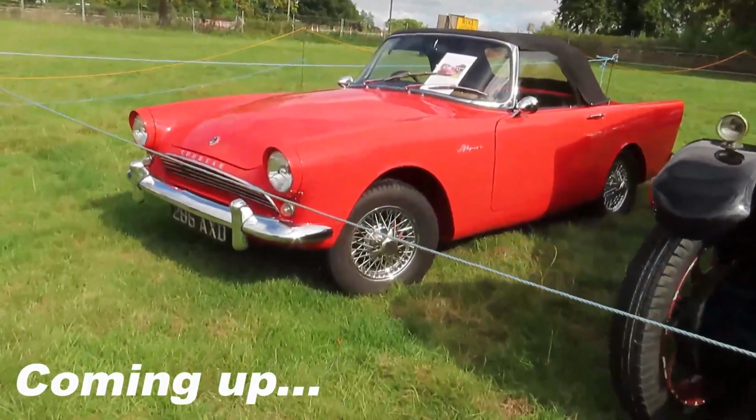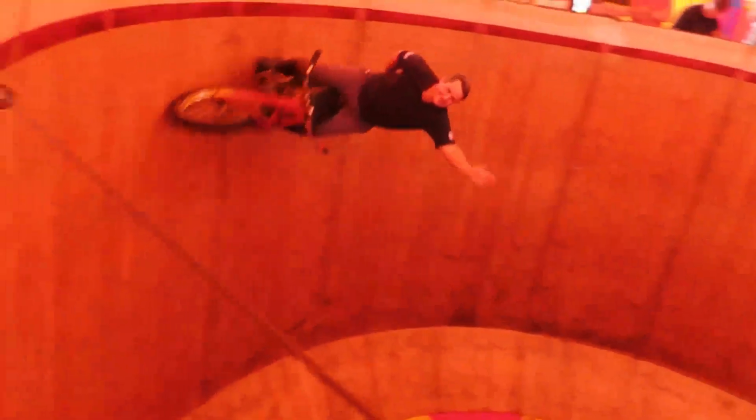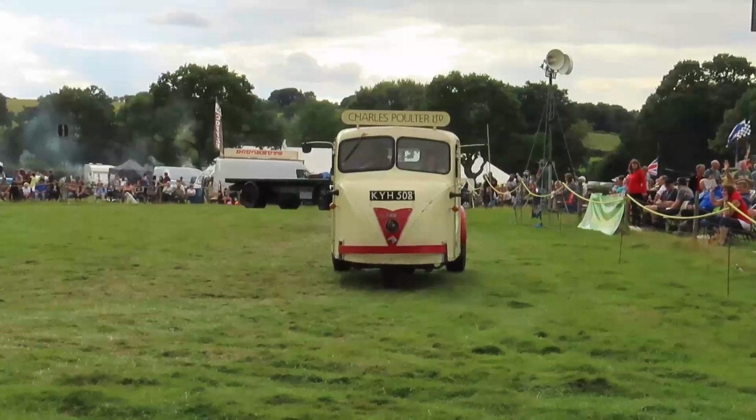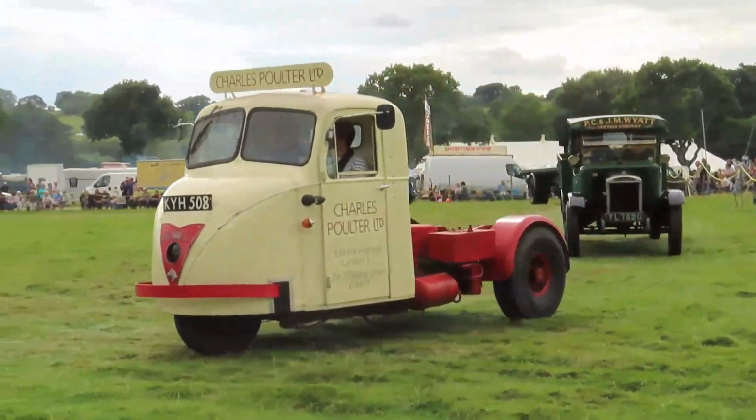Over here we've got a Sunbeam Alpine in beautiful condition. Over here is the second of the two steam lorries. What a fantastic piece of kit that is. This one is driven by young John, I think.